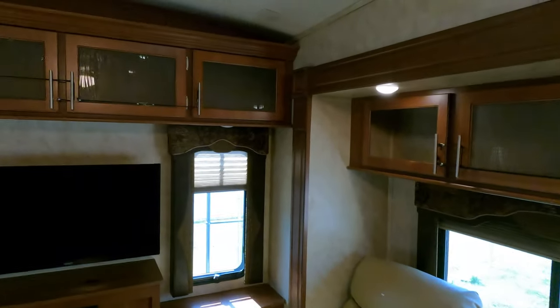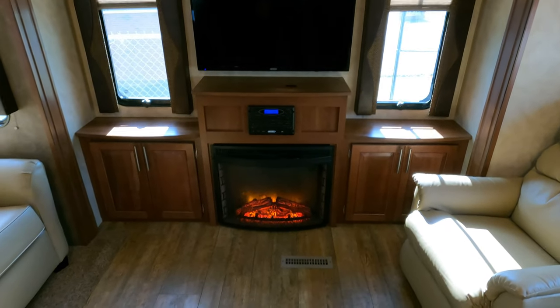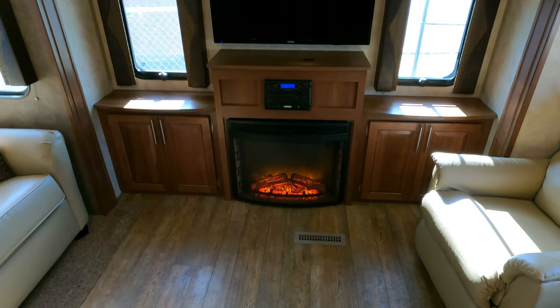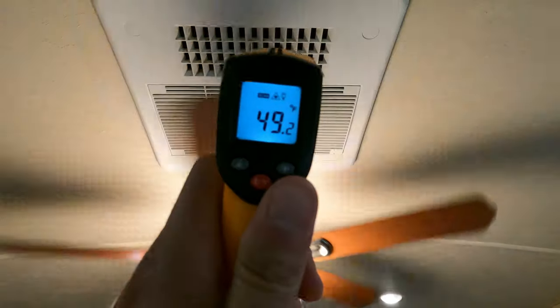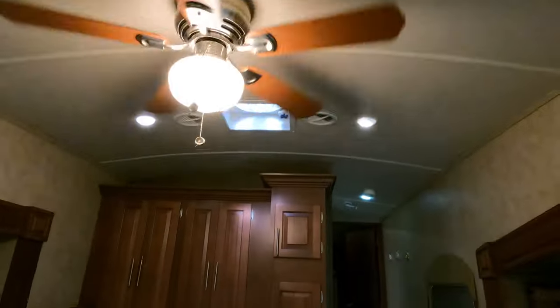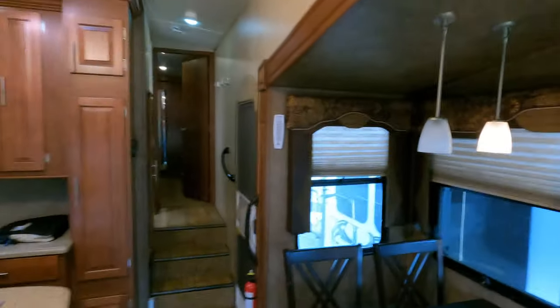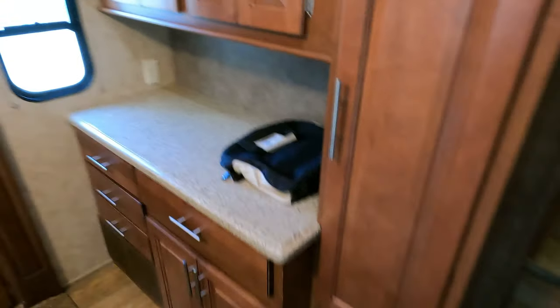Got the nice glass front cabinets. Fireplace is set for the effect, or you can set it for an auxiliary 5100 BTU electric heater. Roof air is nice and cold in here. It's been on about an hour or so. I mean, we're blowing 40s. I like that vent. See right there, it'll help distribute that air too. And I've got the cool jet on. I don't have the vents on. Just trying to cool this main area off quickly. Well, it's miserably hot in these fifth wheels, guys, when it's 90 plus degrees outside.